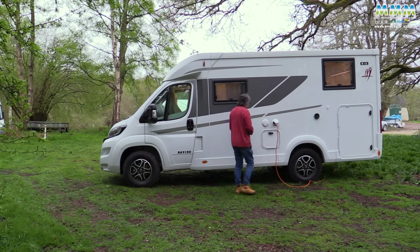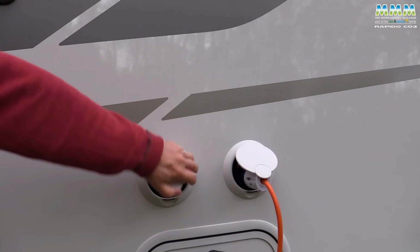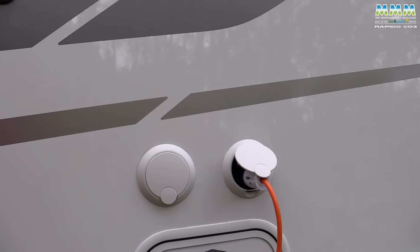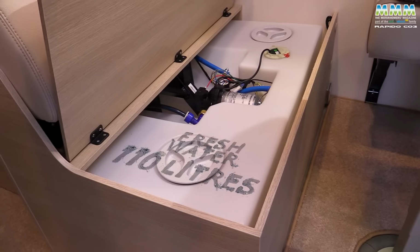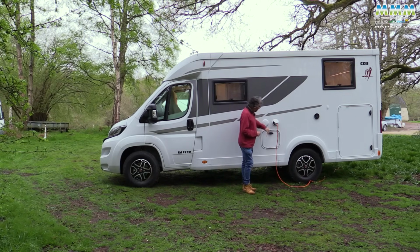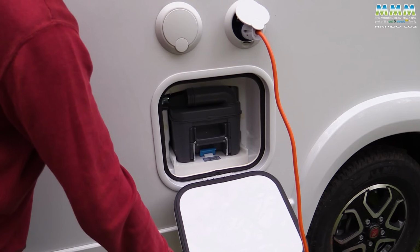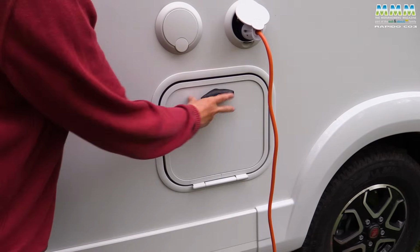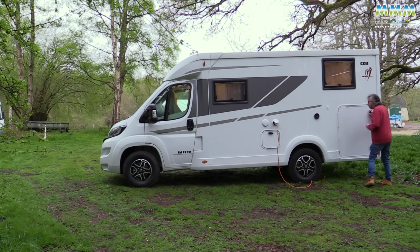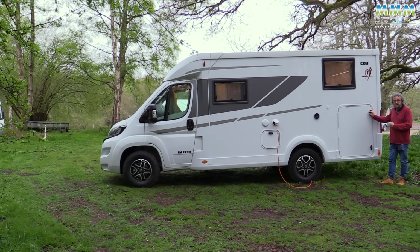Looking down the near side here, you've got your fresh water filler. Now the fresh tank is of course inboard, perfect for winterisation. It's actually under the rear travel seat and it's 110 litres, good size. Wastewater tank we'll see in a second, that's 90 litres. You've got your mains hook up there and your usual toilet servicing hatch. But the interesting thing, especially on such a small van, is the garage.